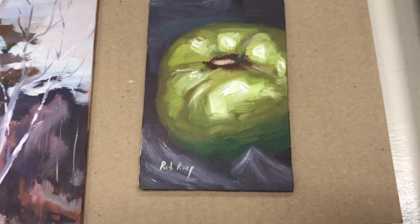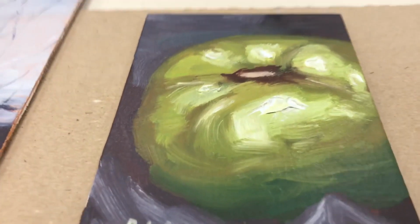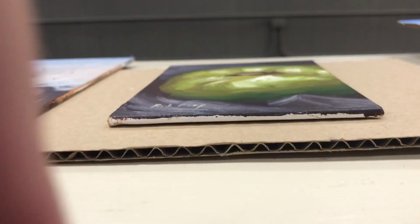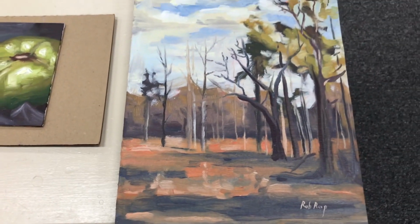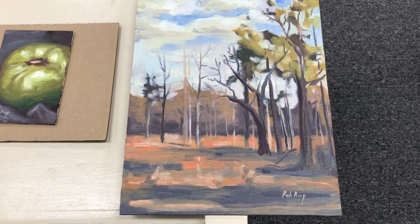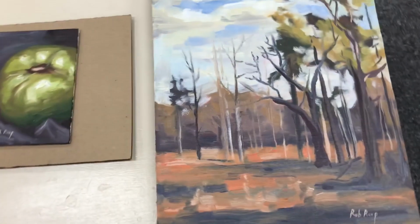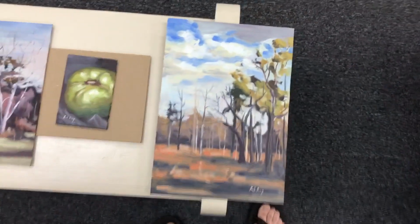I just finished it a couple of days ago, and it's got some really thick texture. Let me see if I can get down on it and show you. Well, you can't see it as much from that angle as I thought you could. This is one of the later landscapes that I've completed, and I'm happy with a lot of this painting, but the ground gave me fits. And I still don't know completely how to feel about it.